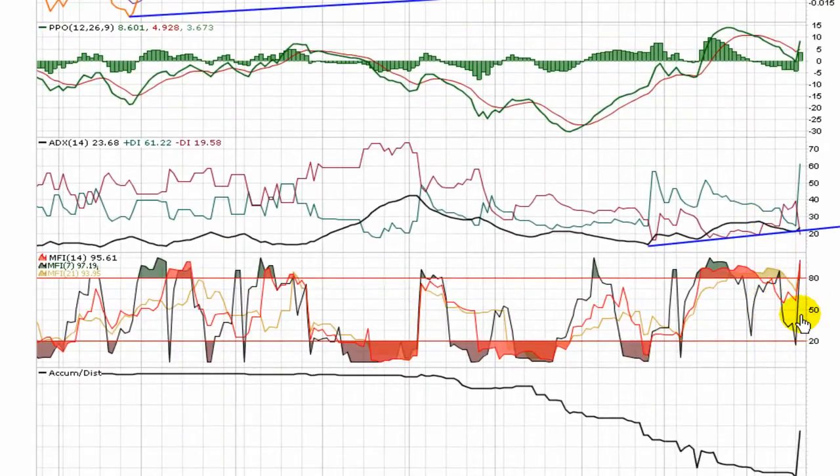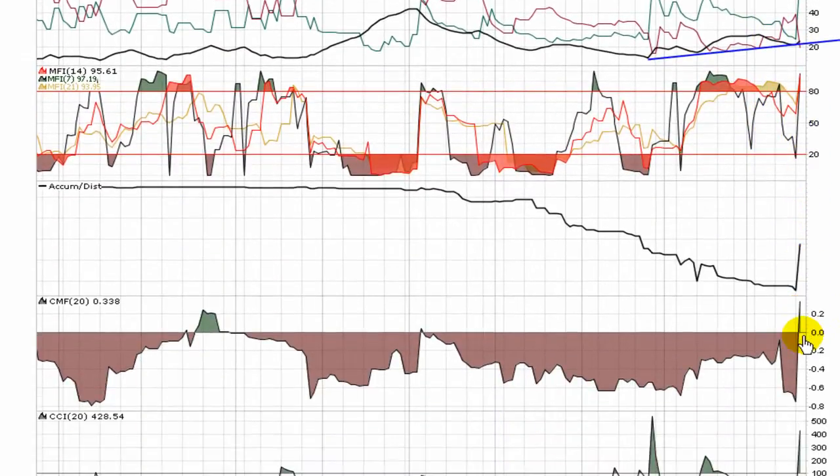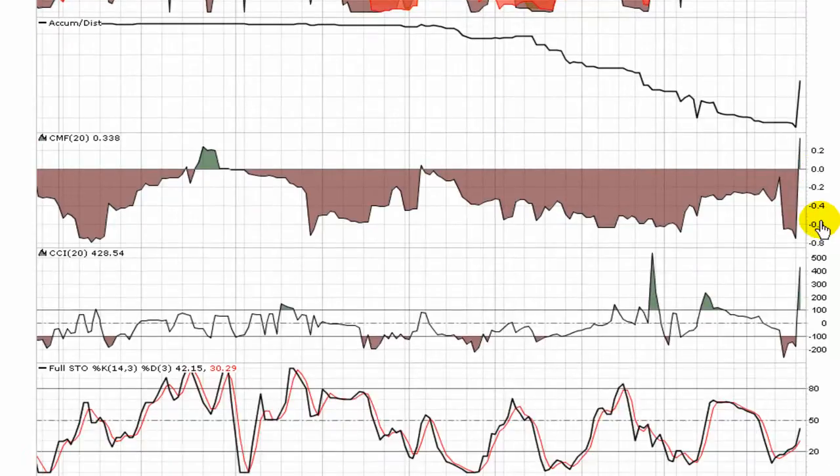Of course, MFI spiked with the buying pressure, and accumulation distribution and Chaikin money flow show that there's a lot of buying in it. Sometimes you do see a different look where it moved up on a minimal amount of shares, and even though there was a big spike in volume, a lot of it could have been selling. What you'll see then is the accumulation distribution will keep on trickling downward. Chaikin money flow won't spike like it did here. That sharp movement tells me that buying pressure was much heavier than selling pressure on that movement yesterday.